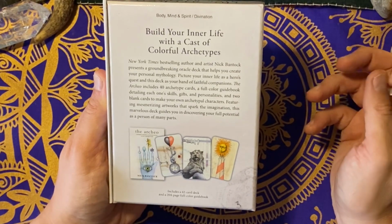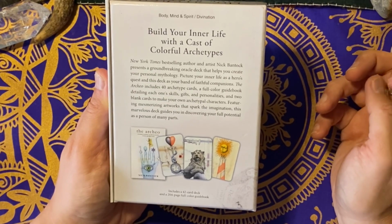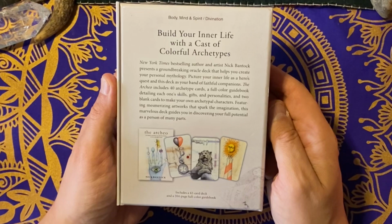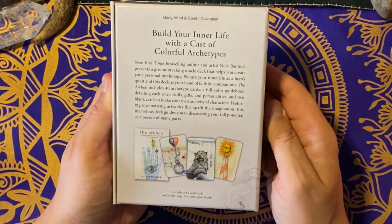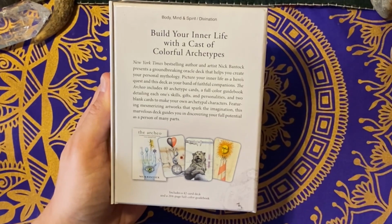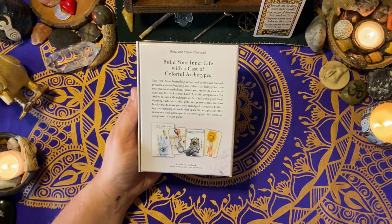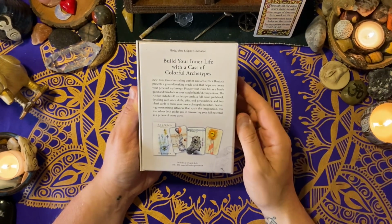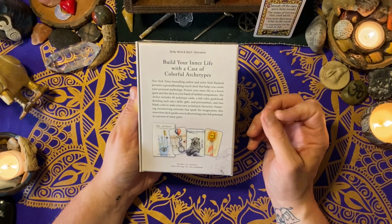Featuring mesmerizing artworks that spark the imagination, this marvelous deck guides you in discovering your full potential as a person of many parts. I love it because we are, aren't we? We're made up of so many different complexities. As it says here, we are made up of many, many parts. And only we truly know ourselves. Even our twin souls and loved ones, nobody knows what's happening inside our own heads, the emotions we feel in our own hearts. We are made up of very complex and detailed parts of our characters and personalities.